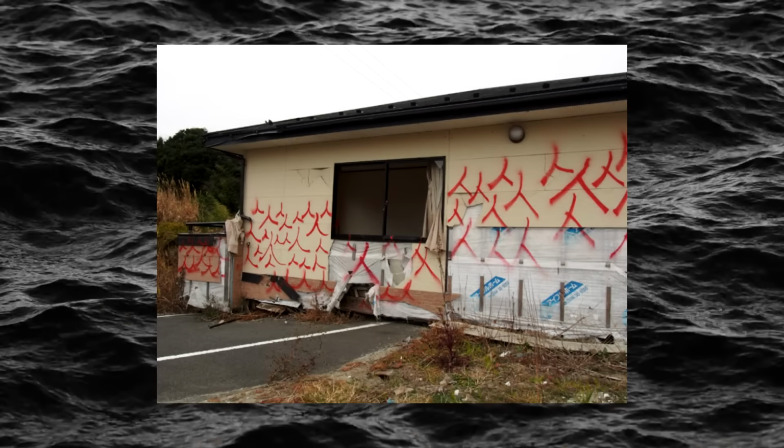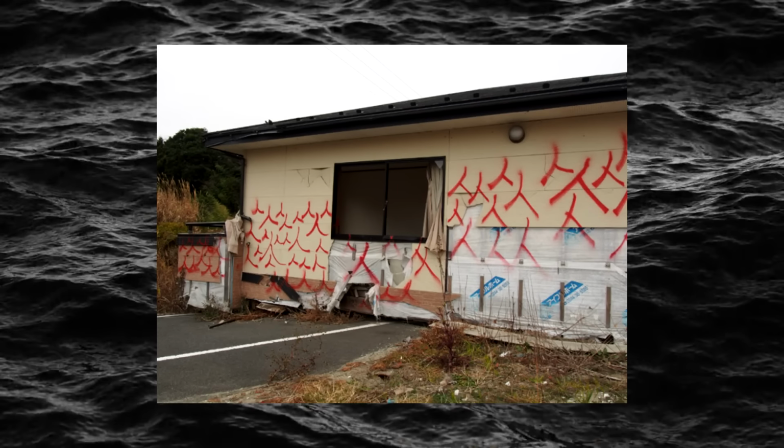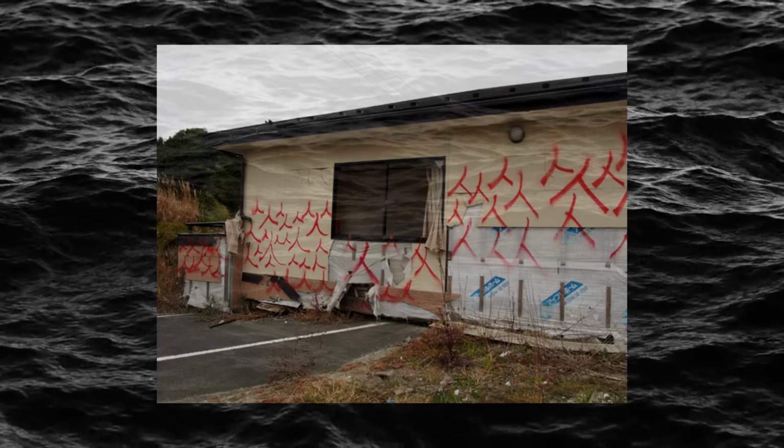There is some graffiti sprayed upon the house. According to locals, it appeared very suddenly one day without any explanation, all at once. The graffiti covered not only the outside of the ruins, but also the inside as well. No wall was left unmarked by the blood-red graffiti.